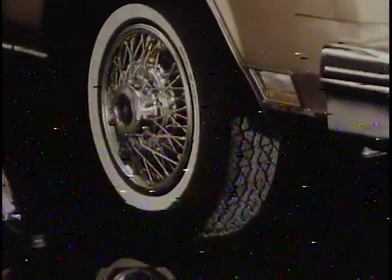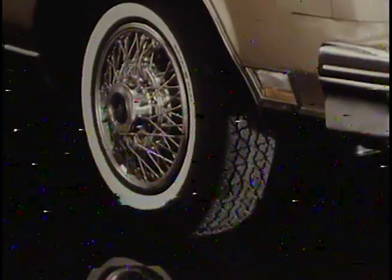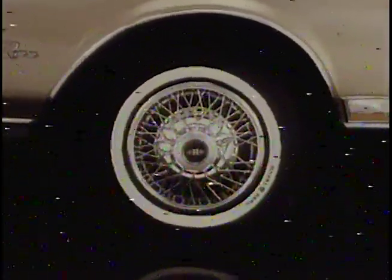Let's look at some of the other exterior features and details. The tires are steel-belted, radial-ply, self-sealing white walls. And the tread is all-season, which means they qualify as snow tires in parts of the country where snow tires are required. Yet there's no snow tire whine or any need to buy snow tires and change twice a year. Power front disc brakes are standard.